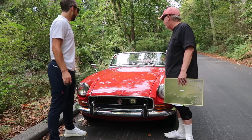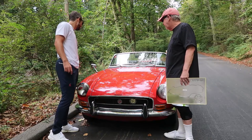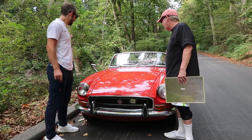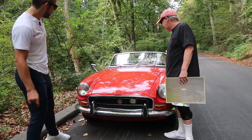What else I find really interesting is that you have this mirror here, almost like a Pagani wire out the side. And then it's not the same on the other side. You have that one. Yeah, I don't know. That might be an aftermarket thing. I'm not sure. Okay. Cool. I like it. It's good.